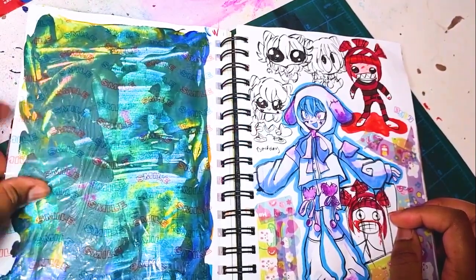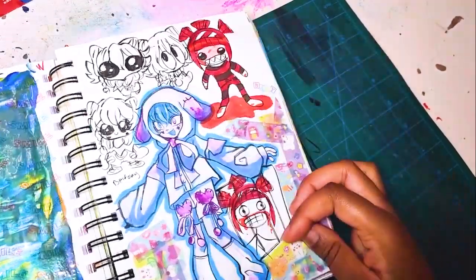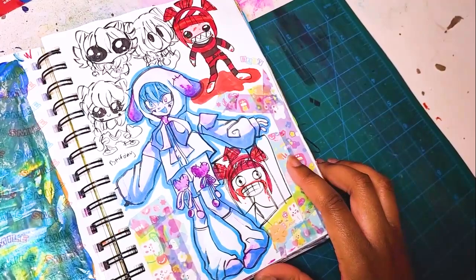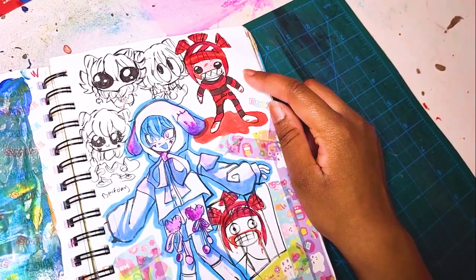And then there's this, from I think something related to my wisdom teeth in some way, I don't know. Oh boy, it's Blue Birthday. I don't know, I just found this really cute outfit on Pinterest and I just wanted to draw him in it. And this is like a recurring thing.